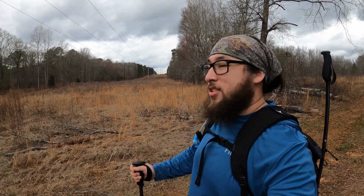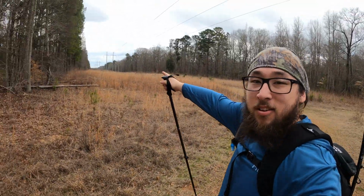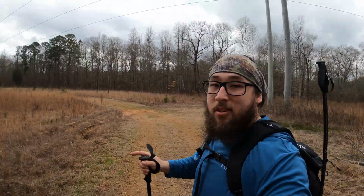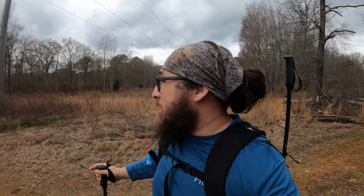Well guys, we made it to the power line here. As you can see, it goes way up yonder and then it goes way down yonder. So this is where we came from right here. So I believe the creek is just beyond this on the other side of the woods over here. I have to double check my maps to make sure.